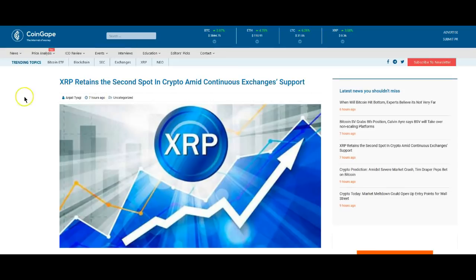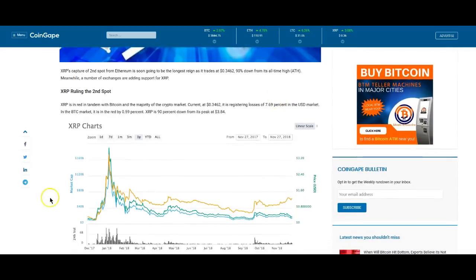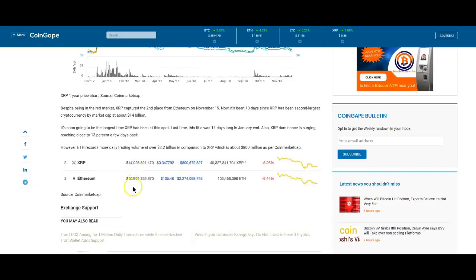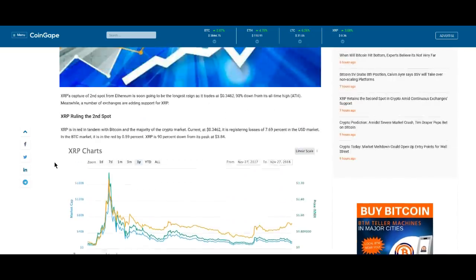Moving on, XRP retains a second spot in crypto amid continuous exchange support. So yeah, XRP has been holding strong. Here it's showing just under a $4 billion gap between XRP and Ethereum. So it doesn't look like it's going to get flipped, or at least not anytime soon. That's a good thing, guys.